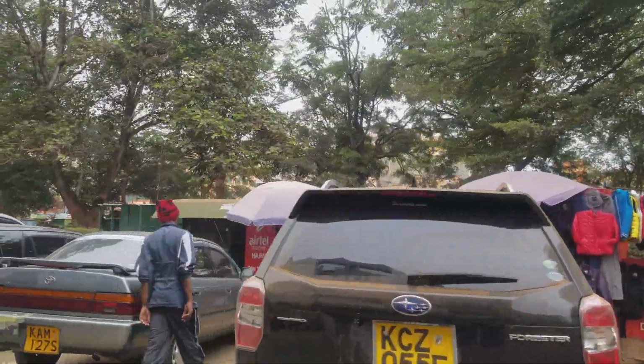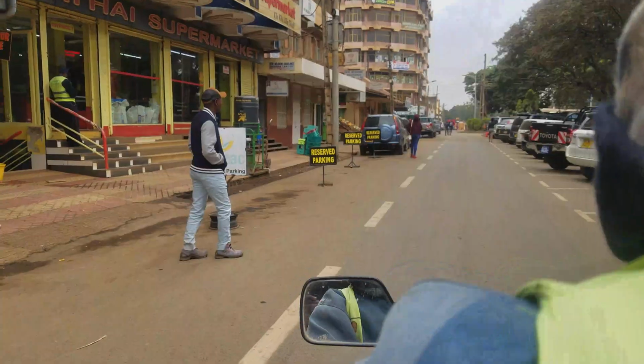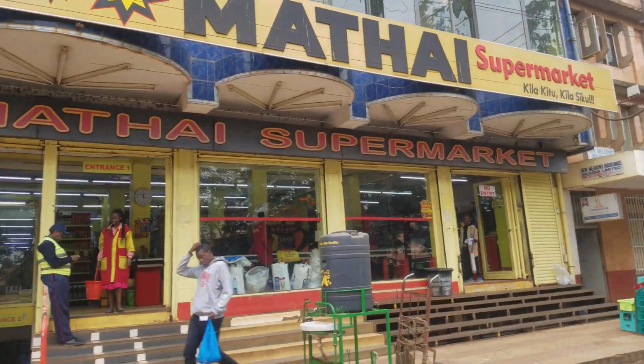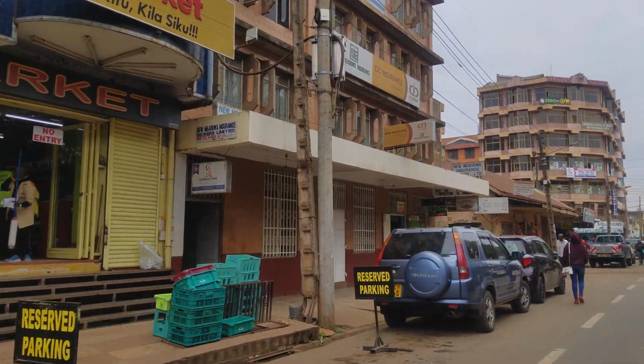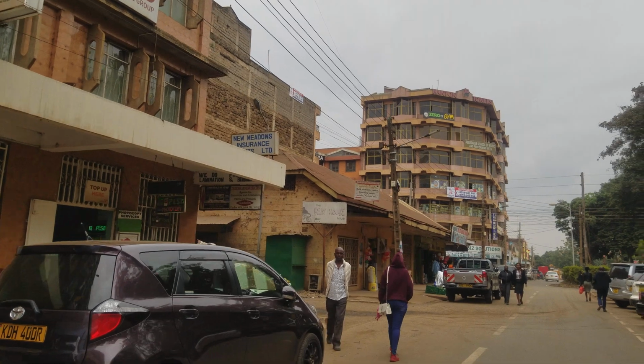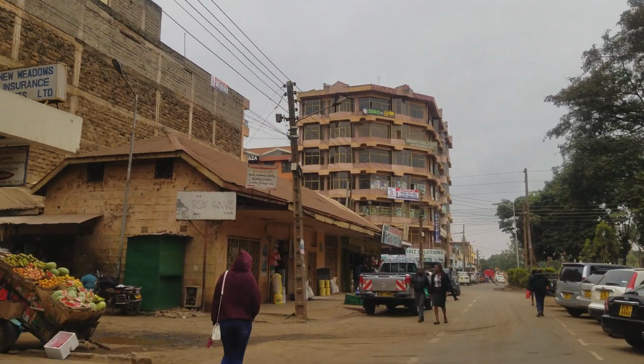And also businesses are booming here. It is a major industrial town, with economic activities. Look at all those guys. You can see that there's Mathai supermarket. You know, it's a beautiful town, okay? Down there you can see other buildings too. There's Zero Gym, there's Hampton Towers there, properties there and so forth.